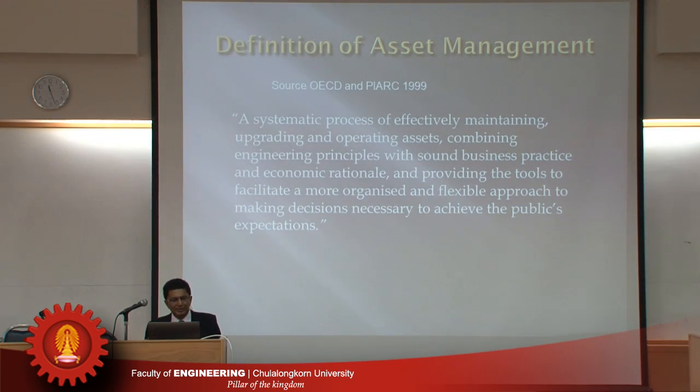This is the OECD definition. OECD means the Western world, a world body, and it defines it this way: a systematic process of effectively maintaining, upgrading and operating assets, combining engineering principles with sound business practice and economic rationale, providing the tools to facilitate a more organized and flexible approach to making decisions necessary to achieve the public expectation. One of the things I want to highlight there is decisions. Investment decisions are the most important thing. So you have about a billion baht. How to invest your billion baht properly? Asset management provides that support. So how to get the maximum benefits out of your investment? That you have to remember.